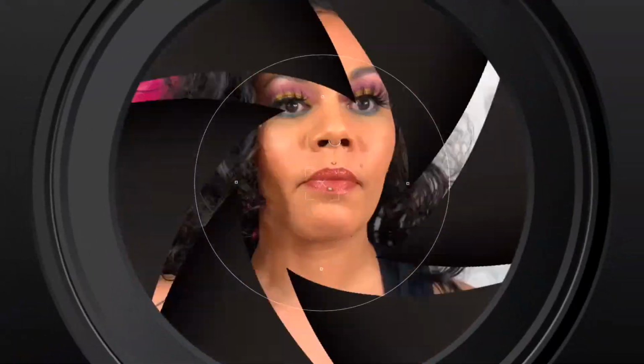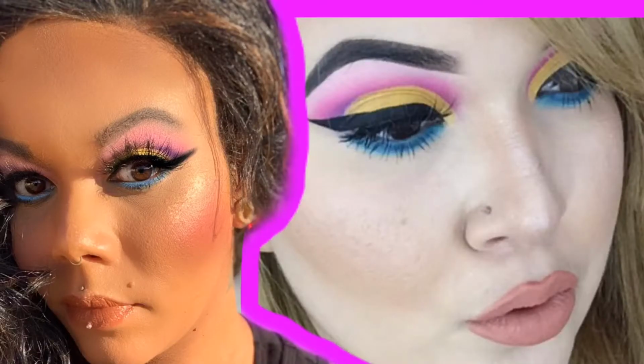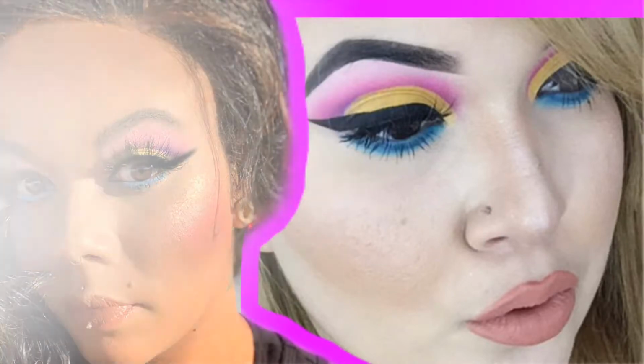Time for lashes and lips, and I'll be back. I'm back. This is the finished look. What do we think? I think I did a good job. These lashes are the most dramatic pair I own, and I have not worn these yet. Oh, honey, these are like for a club night or something.